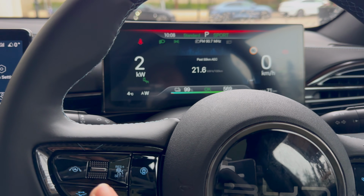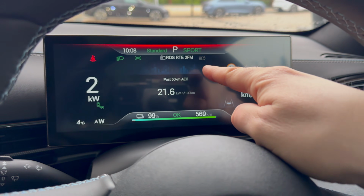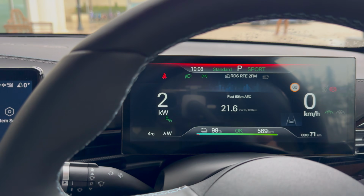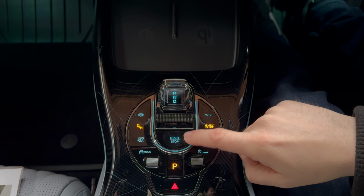And you've got lane keep assist and radar cruise and all that kind of stuff. It also displays the radio, what mode you're in. There's a lot of information there. Only 71 kilometers on this car. Oh, and just to start and stop it, that's down here.